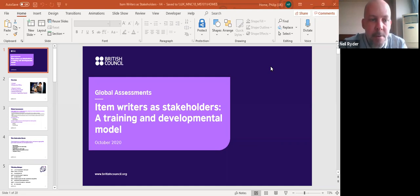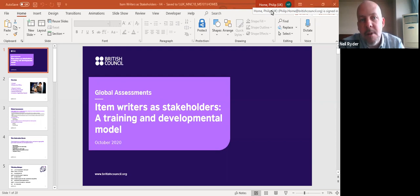So let me just introduce our speaker, Philip Horn. Philip works for British Council Global Assessment and is based in Manchester. His main job is in language test development and in co-managing and training the item writing team. He has an MA in language testing from Lancaster University and is currently working towards a PhD focused on assessing pragmatics in computer-based speaking tests. He previously worked as an examiner and assessment solutions consultant in China. So Philip, if you're ready to start, then I'll hand things over to you now.